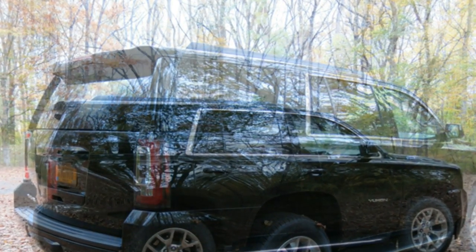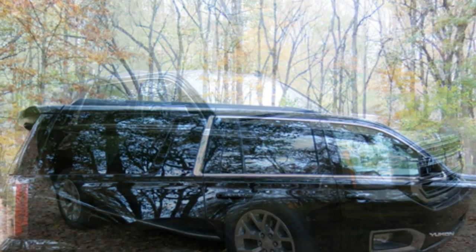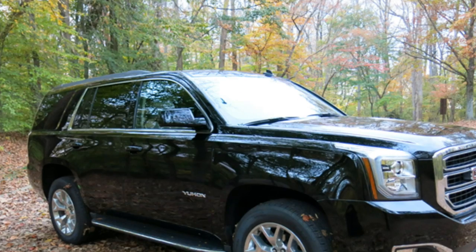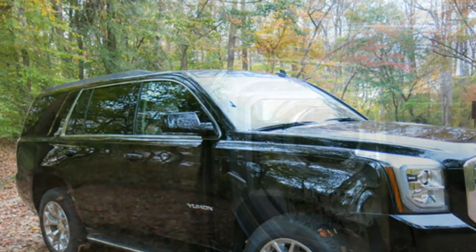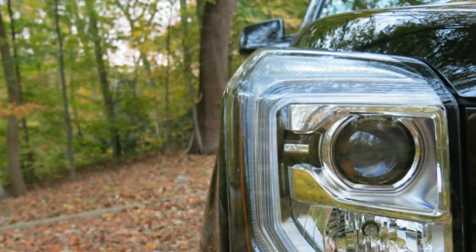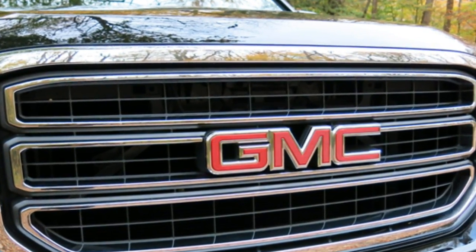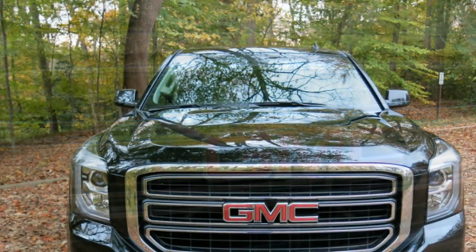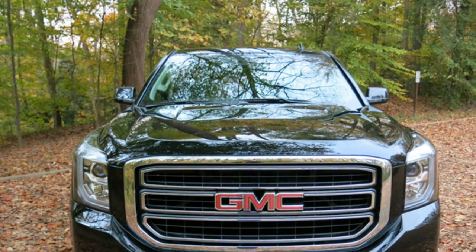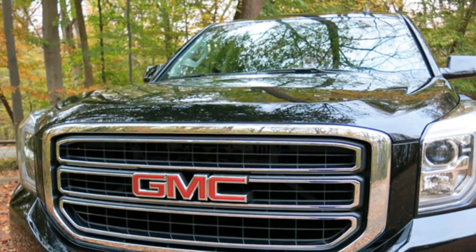Reviewers praised the 2016 GMC Yukon's powerful engines, saying the base engine never struggles to deliver power, even when the SUV is loaded with cargo and passengers, and the larger V8 generates even more muscle. Critics report the Yukon's well-tuned suspension and composed handling make it simple to maneuver, and its brakes and steering provide plenty of feedback.